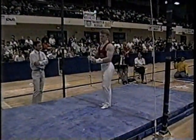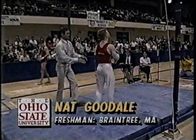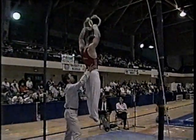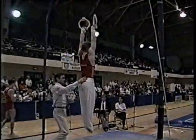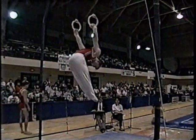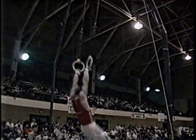Again, a reminder, this is the individual event competition here. Team championships have been decided already, and Minnesota has won the championship 3rd straight year. Here's Nat Goodale from Ohio State on the rings. And you can imagine the flexibility it takes to do that.